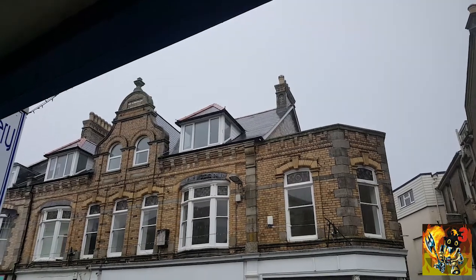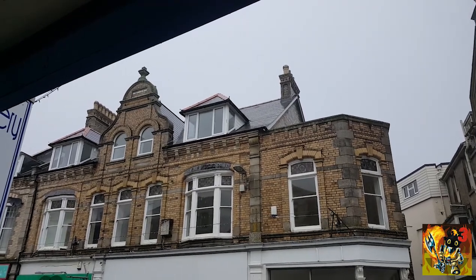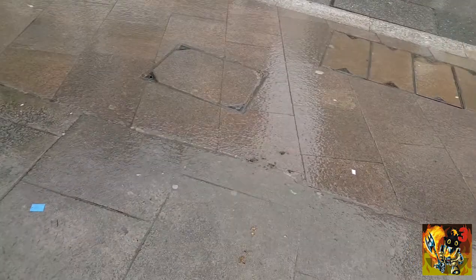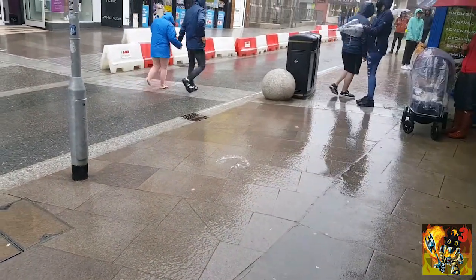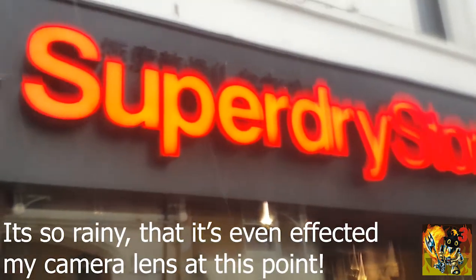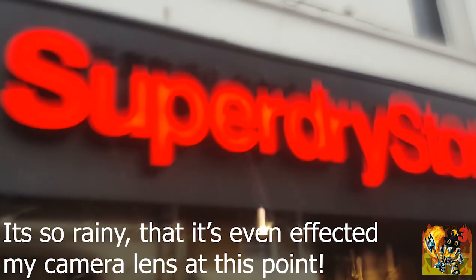At long last, we finally have the beach at night. As you can tell from the pitter-patter of the rain, we are presented with the typical weather of UK right here, so no matter where you are, even when you're on holiday, you cannot escape typical UK weather right here. I love the irony behind the fact that this store is called Super Dry, when in fact it is far from super dry outside right now.